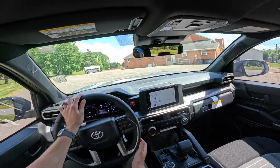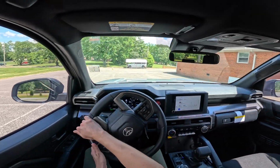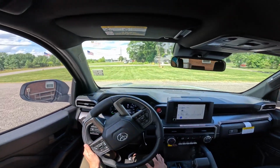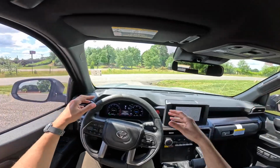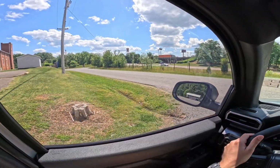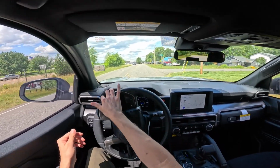Slow speed maneuvering, you know, it's pretty easy. The steering has a nice feel to it. It's not too heavy, not too light. Turning circle, pretty sharp as well. And the overall view out, the windows are a little on the shorter side, so it feels a little bit more hunkered down, more like a tank than something ultra open like the Land Cruiser. Land Cruiser has a lot larger windows.